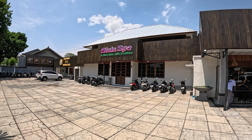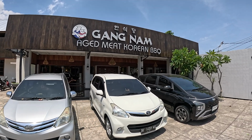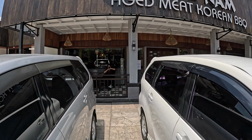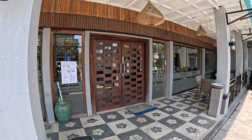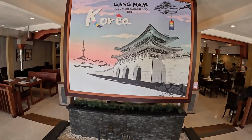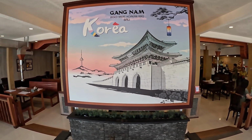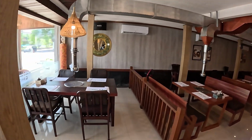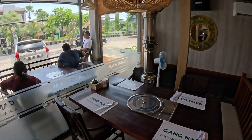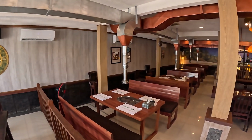Okay, so just next door to our spa here, now we have a place called Gangnam aged meat Korean barbecue. Some seating here outside. I'll take you through the doorway now into the restaurant. Some beautiful picture decoration on the wall there. And just from a picture decoration on the wall there, we have a beautiful collection of tables and chairs here, very unique. Looks as though you cook your food on the table. It's air conditioned in here, super cool. Beautiful collection of tables and chairs all throughout.